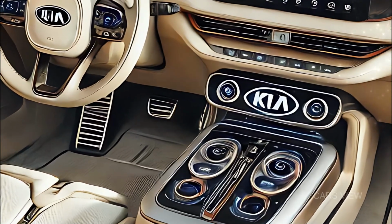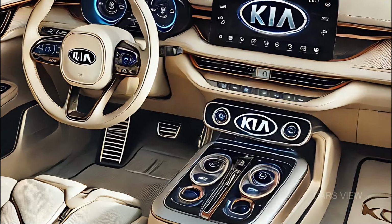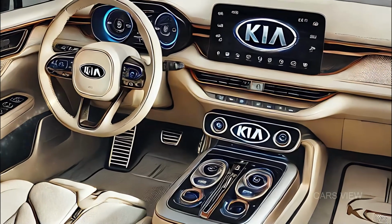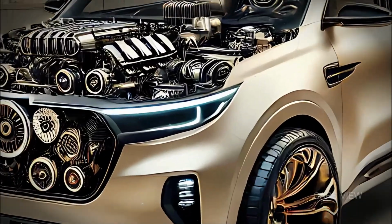And the tech doesn't stop there. The Carnival is loaded with Apple CarPlay, Android Auto, a premium Bose sound system, and even ambient lighting with customizable themes. Now let's pop the hood.